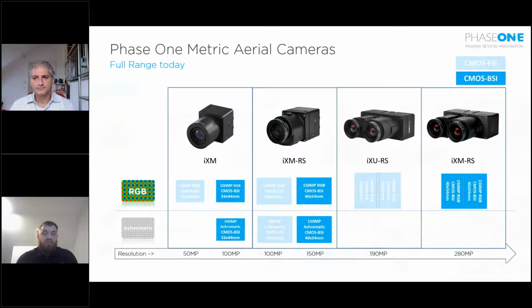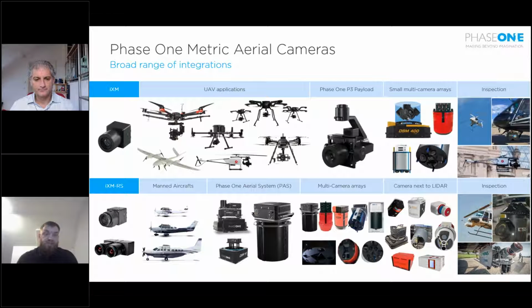When it comes to the integrations, the range of integration is very broad. So it starts with UAV applications. You can choose almost whichever aircraft you want where you can integrate our camera. And also, as I said, we have recently announced the P3 payload. This payload is not just built for a single drone, so it can be used for DJI M300, but also it supports Mavlink communication, so it can be integrated into custom-made drone.